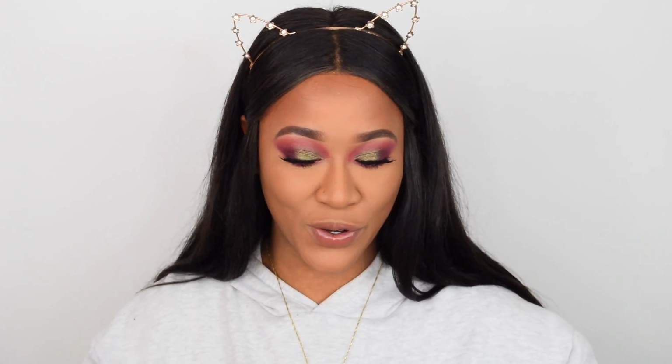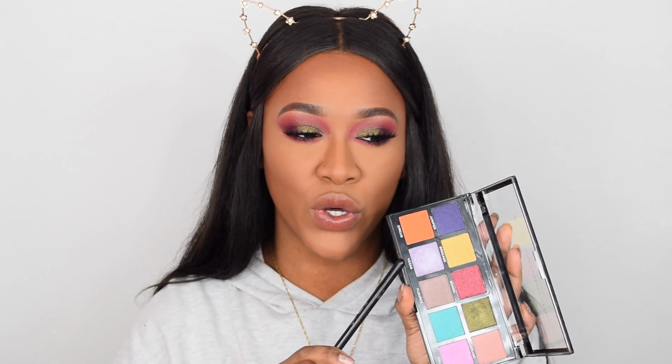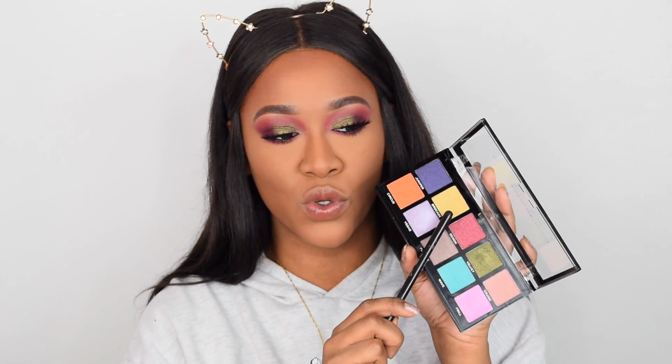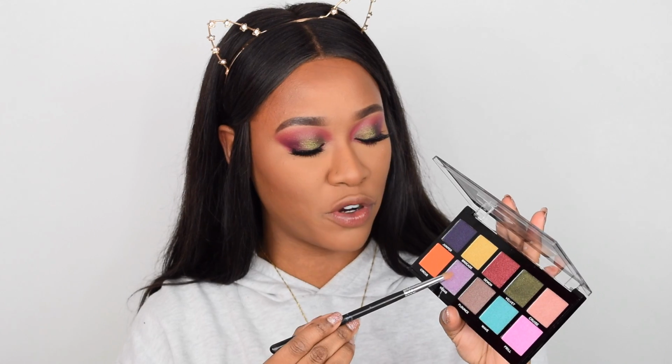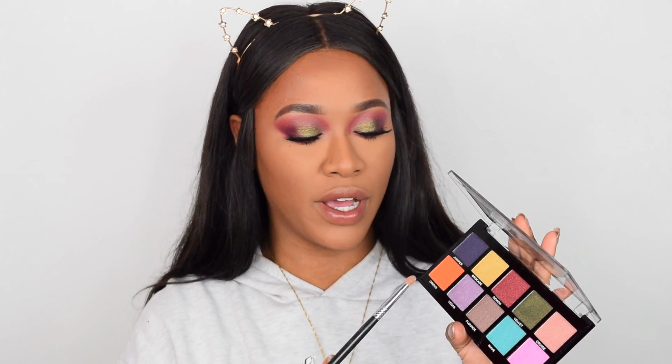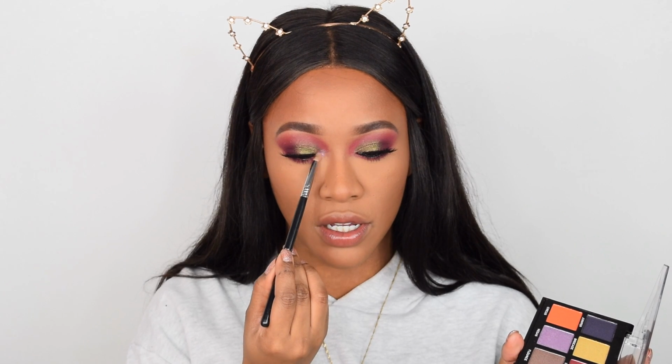Now it's time to do my inner corner. I did say I was going to go in with that purple, but I don't know if it will go with the look. So I'm leaning more towards the yellow gold. I'm going to take a dab of the purple, just a small amount. And, you know, what's the worst that can happen? We can always top it with the gold after.